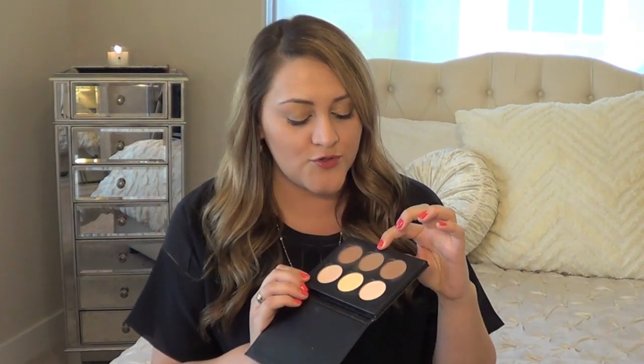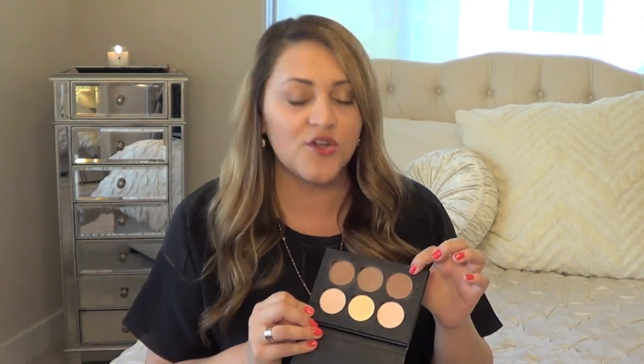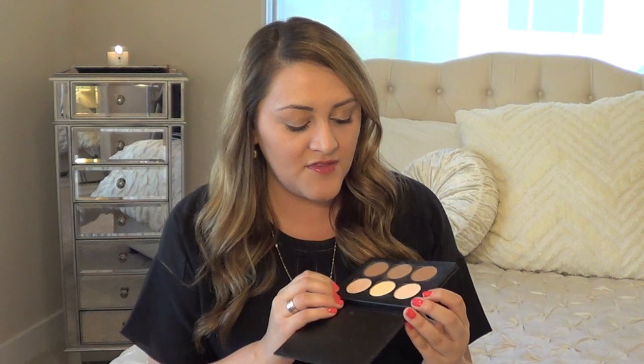I'm sure you're all familiar with it, but basically it comes with 3 highlight shades and 3 contour shades. I have been really liking using all of them depending on the look that I'm going for. This one is a very neutral everyday contour. Same with this one. This one is a little bit more if you want to do more of a Kim K look.